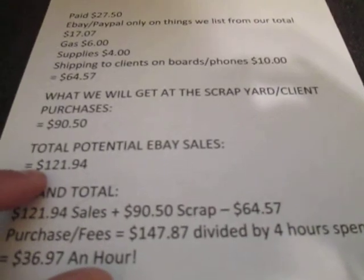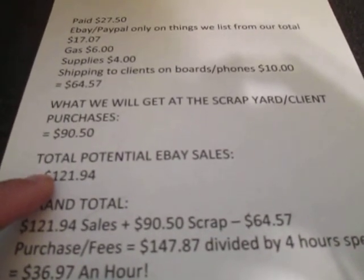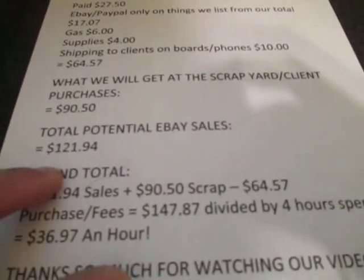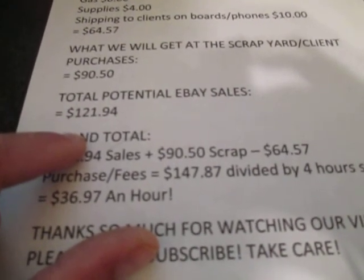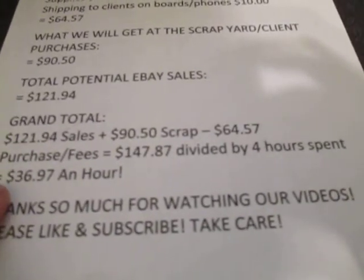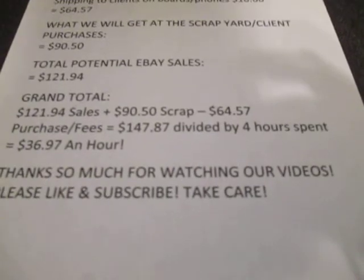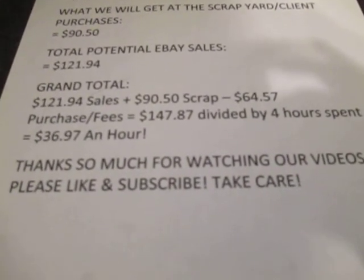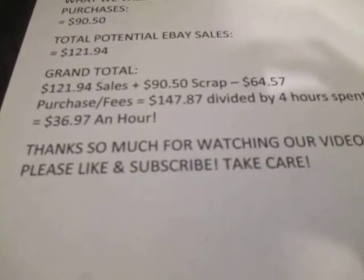What we will get at the scrapyard would be $90.50, and that's including what I'll get from the client purchases. And then our total potential eBay sales will be $121.94. So the grand totals, we take that $121.94 plus the $90.50 that we'll get in scrap and from client purchases, and we subtract out all the fees, and we end up with $147.87 divided by about 4 hours spent. Gives us $36.97 an hour.